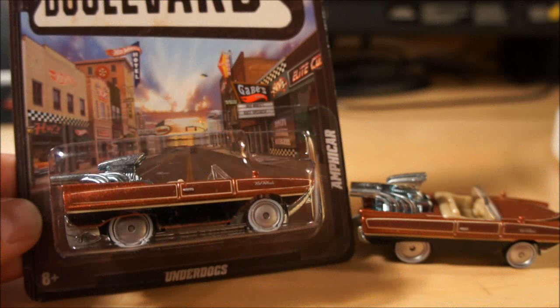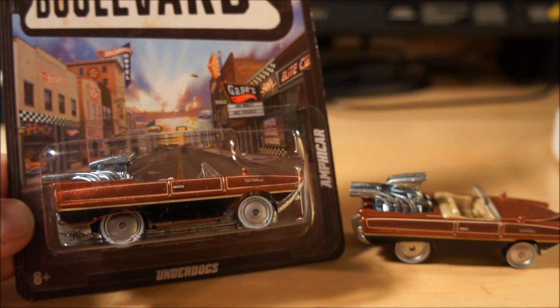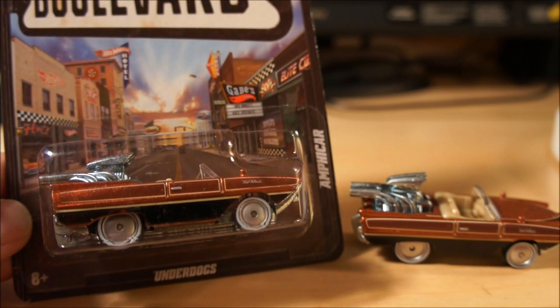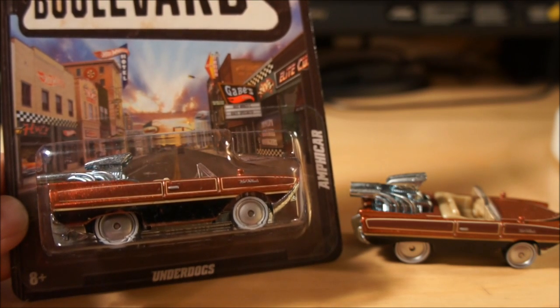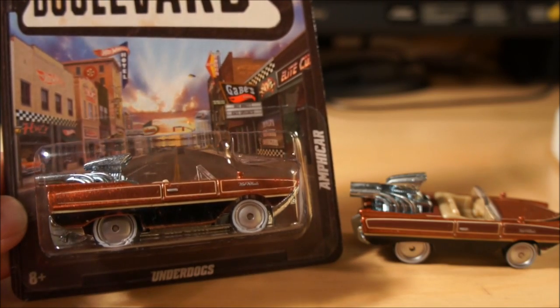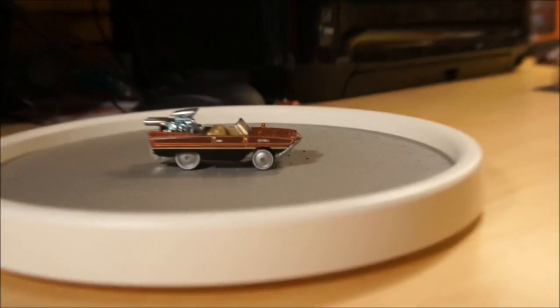Alright, so case E also consists of 7 cars. First one we're going to start off with is another one of the Walmart exclusives, the Amphicar. I think this is kind of a love or hate type of vehicle, as many probably would agree with me.